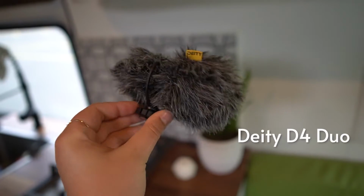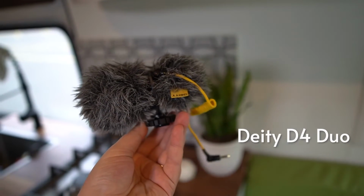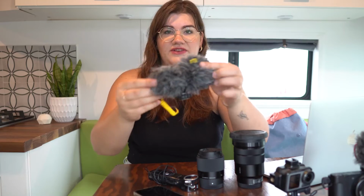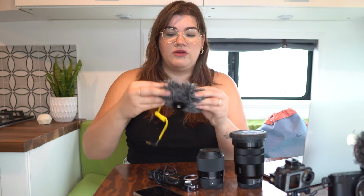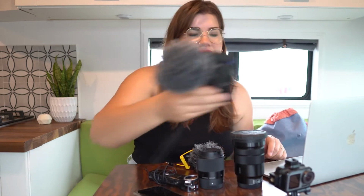A similar option, which I've just recently started trying out, is basically Deity's version of this, except this one has a little upgrade. So this is the Deity D4 Duo, and it has a microphone on both sides. So you can see there's the little fuzzy guy on both ends. If I take this off, you can see there's a microphone underneath there. And what's cool about this is that if you plug this into your vlogging camera and you are filming out this way, you still have a microphone picking up what you're saying. Or if you turn the camera around and you're filming yourself, you still have a microphone picking up what you're saying. Whereas with this guy, if I was recording like this and talking, it's not going to be picking up my voice very well.